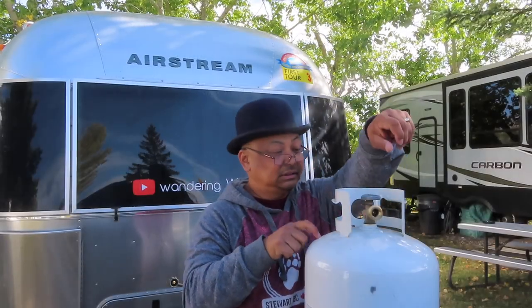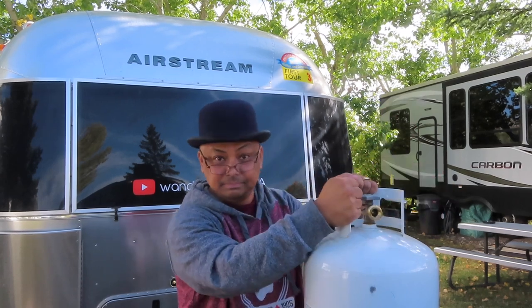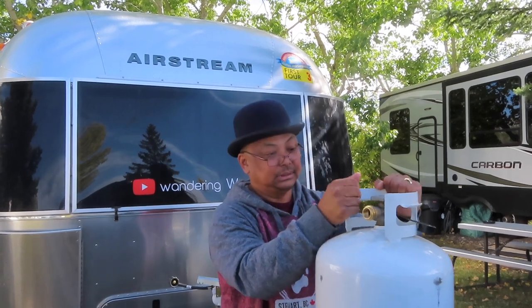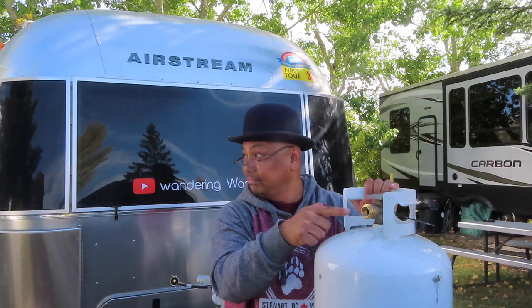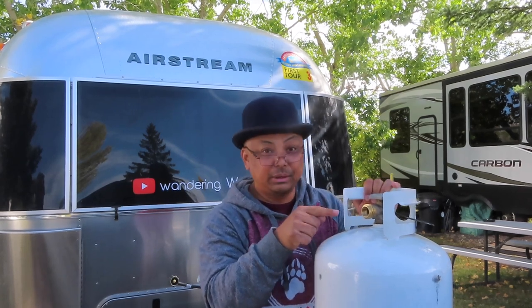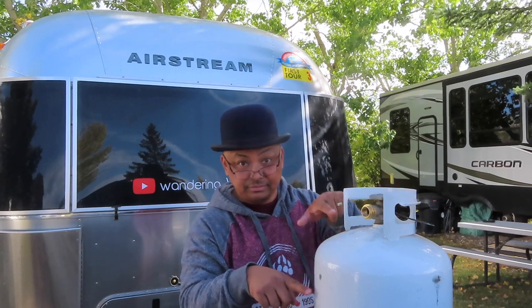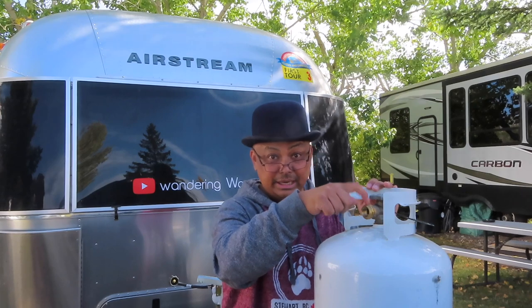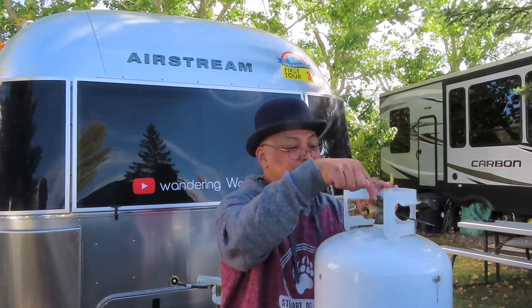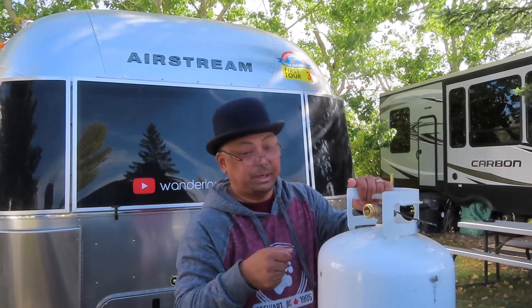Had the tank filled, topped off, and I thought it was empty. Apparently, this thing trips if there's not enough pressure. So it was still pretty much a full tank. He just topped it off, 13 pounds. But if there's not enough pressure going through the line, this little safety thing here will trip. And apparently it happens more often than not.